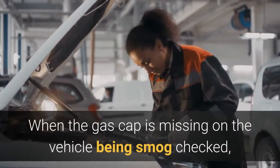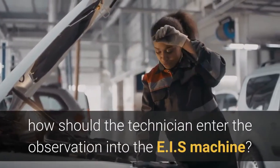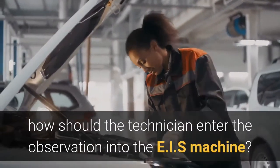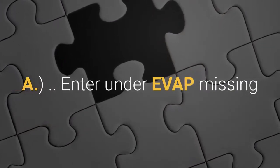Question number 39. When the gas cap is missing on the vehicle being smog checked, how should the technician enter the observation into the EIS machine? A. Enter under evap missing.